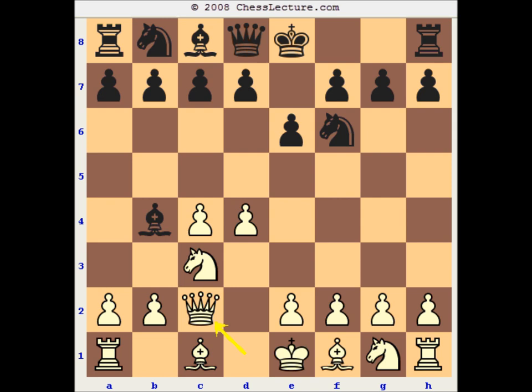How often in the Nimzo-Indian do you ever see white castle long? By playing an early queen move, white only has to move the bishop out in order to prepare castling long, the c1 bishop, that is. There is really no other variation of the Nimzo-Indian where castling long is even possible. So I think we can classify queen c2 as an extremely aggressive, although positionally correct, line.